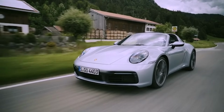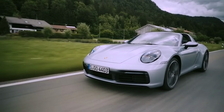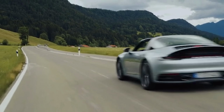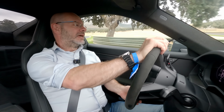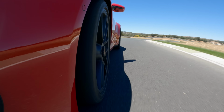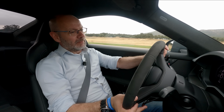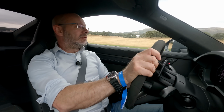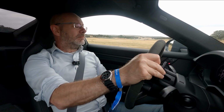So I have driven on the road a Targa with rear seats and four-wheel drive. It's 1745 kilos before you worry about the rear seats. You can feel that extra weight, you can feel that extra bit of cumbersomeness. That's really nice through there. The two-wheel drive has got a lovely balance to it. I think less, when it comes to this GTS, is more.